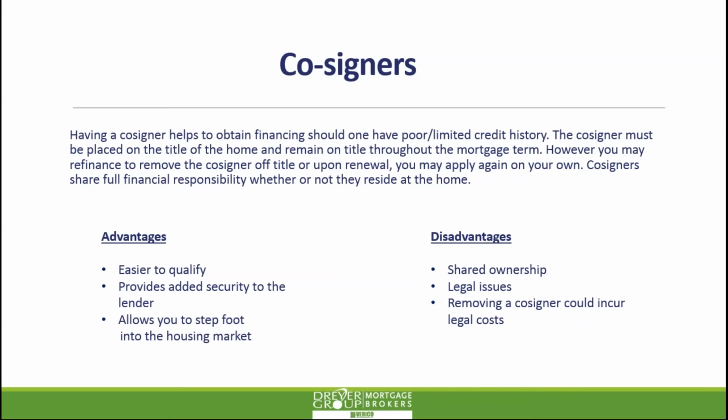The advantages of having a co-signer: it's going to be a little bit easier to qualify in most cases. The lender would feel more comfortable because you are adding security to the loan, and as I mentioned, it does allow you to get your foot in the door quicker than otherwise. The downside is that you might not want to share ownership with the co-signer. There could be legal issues in the future, so if you don't necessarily get along with your family, it might not be the best idea to have one of them co-sign. It's always something to consider because you are entering a legally binding agreement.